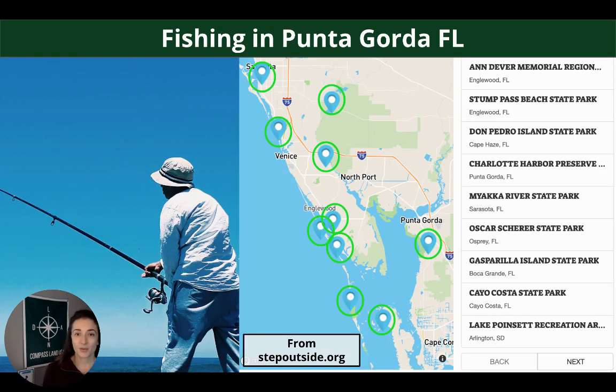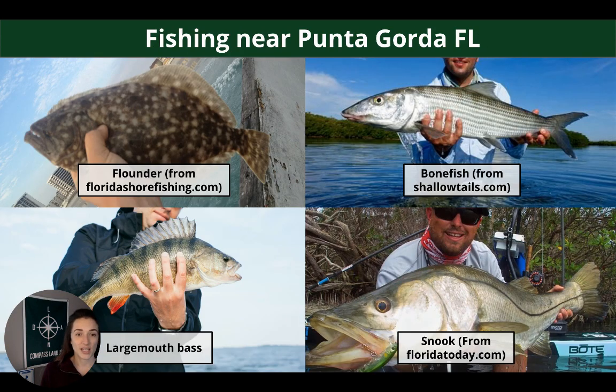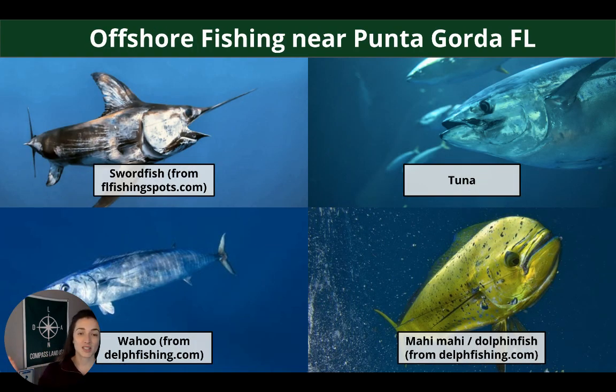This is a very popular area for fishing. We've circled a few popular hotspots on the screen for you here. Some of the fish that you can hope to catch include flounder, bonefish, largemouth bass, and snook. If you're going to go deep sea, a little more offshore, you can try for swordfish, tuna, wahoo, and dolphin fish.